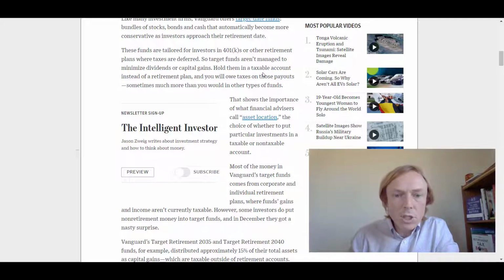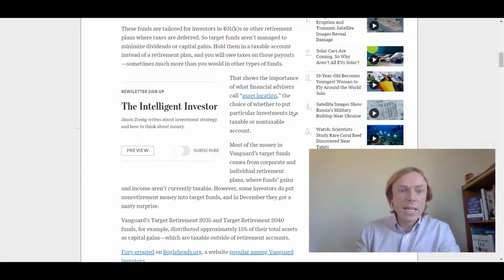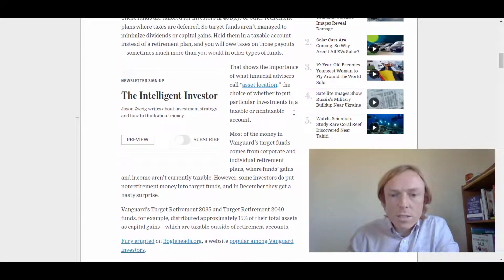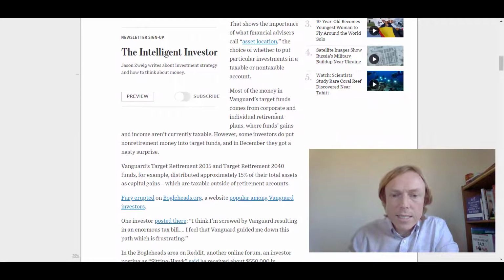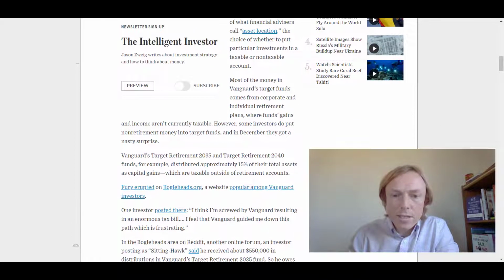And this is still Jason. Hold them in a taxable account instead of a retirement plan, and you will owe taxes on those payouts, sometimes much more than you would in other types of funds. That's the very essence of asset location. If you have the wrong investments in the wrong types of accounts, you're going to pay more in dividends and taxes than you would otherwise. Going back to Jason, obviously that was my own commentary just now, that shows the importance of what financial advisors call asset location, the choice of whether to put particular investments in a taxable or non-taxable account.